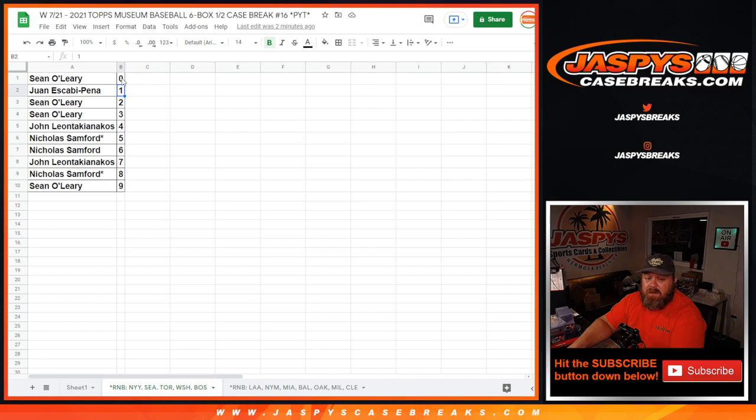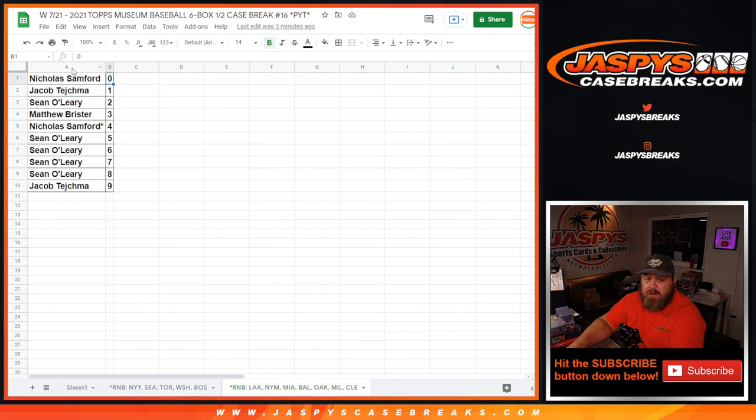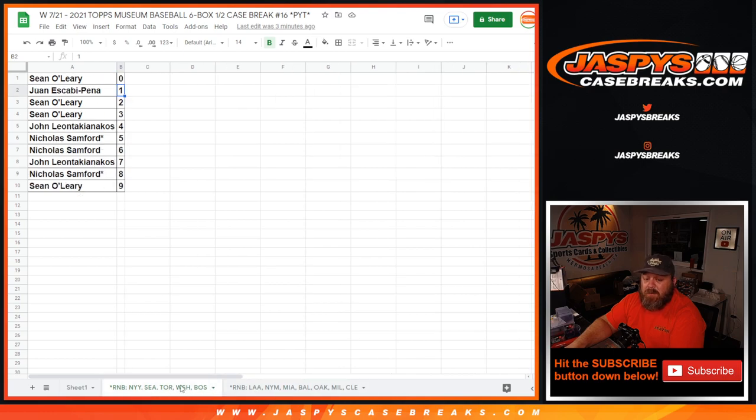Zero gets any and all redemptions for the teams in the random number blocks, even known one-of-one redemptions, while one obviously gets any live in-person one-of-ones. Same goes for this one here. So Nicholas in the zero spot gets any and all redemptions, even known one-of-ones, while Jacob gets any in-person one-of-ones. And then at the end of the break, any non-numbered cards for these two random number blocks, we will randomize. We'll just use 0 through 9, randomize it once, and whatever number comes up for each separate random number block gets the non-numbered cards for those teams in that block. So there you go.